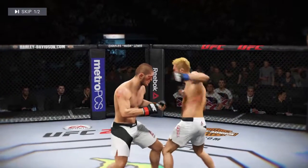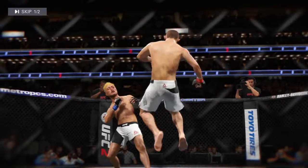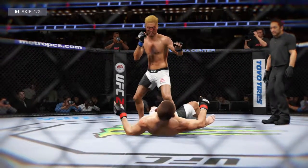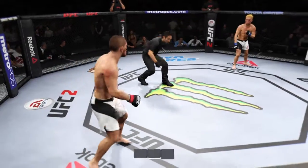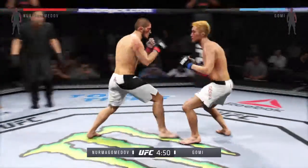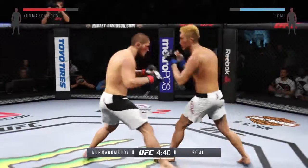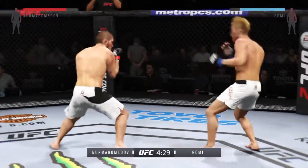Let's take a look at it again. And let's look at that again from another angle. Five minutes on the clock. Final round. Good jab. He just missed with the right. Gomi with the block. Look at that eye, man. That is a mess. Good front kick to the body by Nurmagomedov.